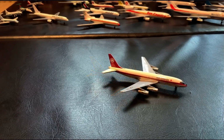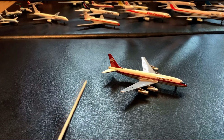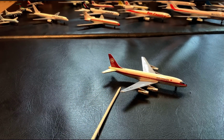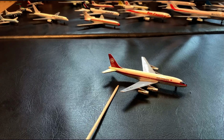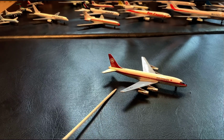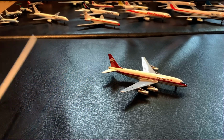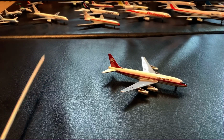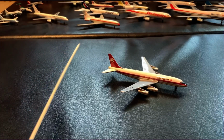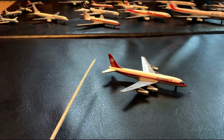Next, we have the Air Canada DC-8 now. Air Canada operated the DC-8s for a pretty long time. They took delivery of them in the 60s, and they stopped flying them with passengers in the 80s, but I believe until the mid-90s, they did fly them as cargo airplanes, and now Air Canada's going back to that with their new 767 cargo airplanes that will be coming.